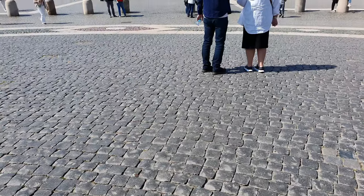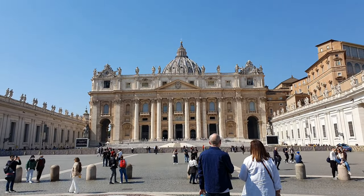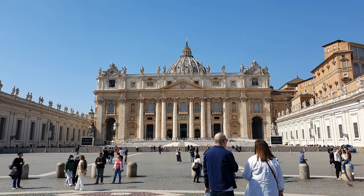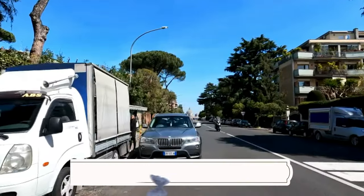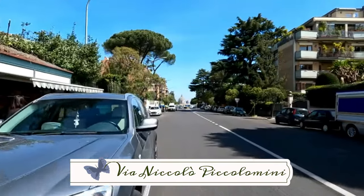The Dome of St. Peter's Basilica, which was designed by one of the High Renaissance masters, Michelangelo, is one of the most famous domes in the world and one of the most breathtaking. It's possible to see this magical optical illusion of St. Peter's Dome from Via Niccolò Piccolomini.